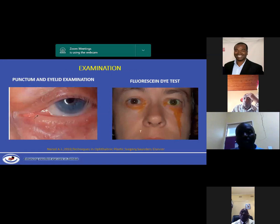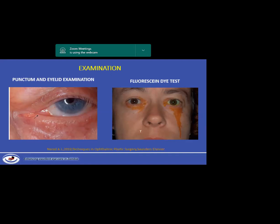These two slides show, on the right side, how you can examine the punctum and how to see the eyelid and the way it is positioned. You can use the microscope here so that you can be sure to see if the punctum is lying on the eyeball or not, or if there is any entropion, which contributes to the tearing.